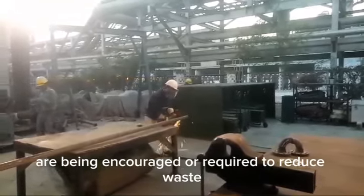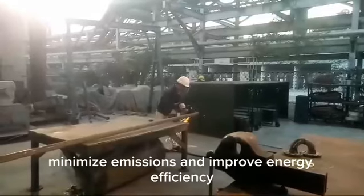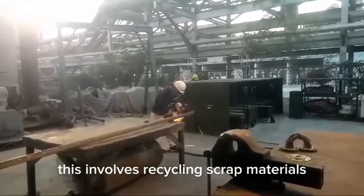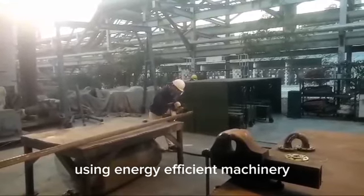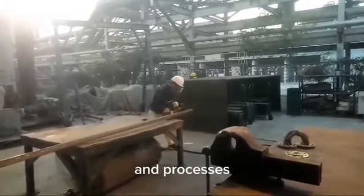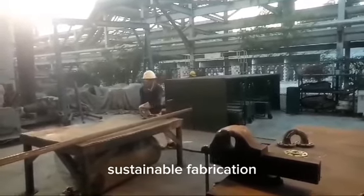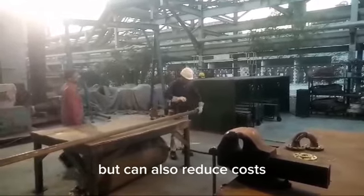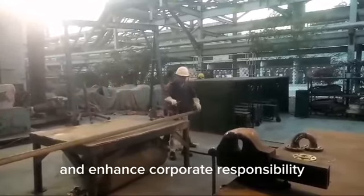Environmental considerations are also becoming more important in fabrication. Industries are being encouraged or required to reduce waste, minimize emissions, and improve energy efficiency. This involves recycling scrap materials, using energy-efficient machinery, and selecting environmentally friendly materials and processes. Sustainable fabrication not only helps protect the environment but can also reduce costs and enhance corporate responsibility.